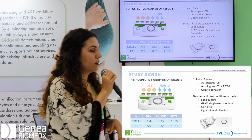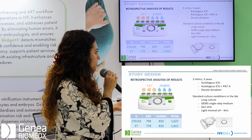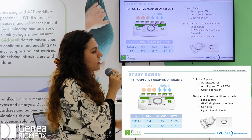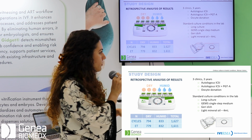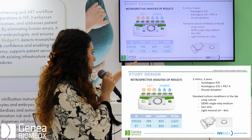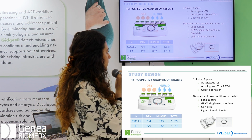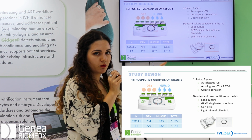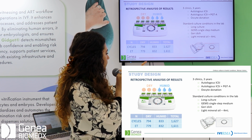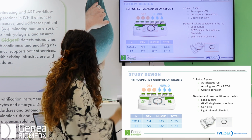The rest of the culture conditions were the standard that we use in the laboratories nowadays, which is long culture until blastocyst stage, using GEM single-step medium with no refreshing for the whole culture, and of course using the Geri dish, which is specific for this incubator, that has room for 16 embryos that share 1 drop of culture media, covered by a thick layer of, in this case, light mineral oil.